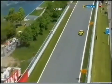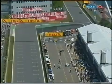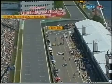The Williams BMW package was definitely the one to have here 12 months ago, but we've seen how strong the Ferrari is this year, and we have to wonder whether the modifications that Williams have made, and there are a number on the car this weekend. Williams have come up with a lot of little additions and changes, particularly around the back end of the car. I wonder if that's going to be enough for them.